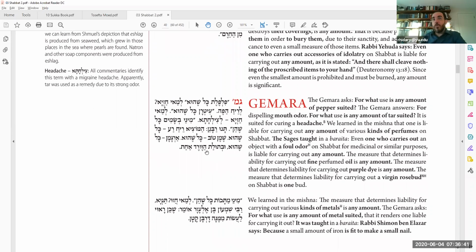Pilpelet kol shehu lemay chazia. What is this little bit of pepper used for? L'reach hapeh. Seems it was some kind of special peppercorn that they would keep in their mouths and would last a while and would help with bad breath. Itzran kol shehu lemay chazia lesilhata. Tar was used to cure a headache. Somehow the strong smell of the tar would get rid of a migraine.